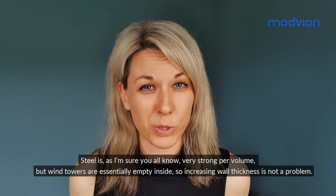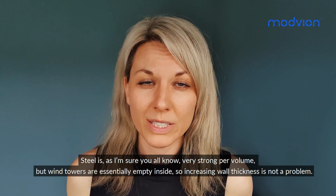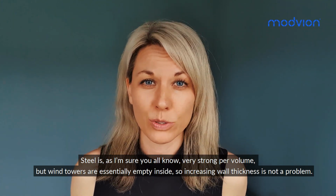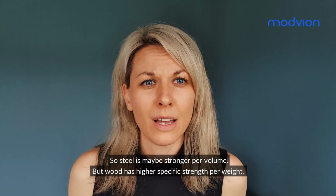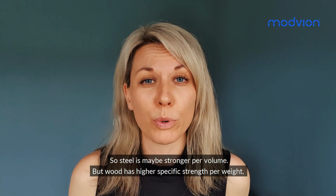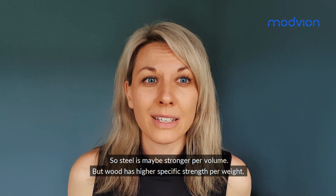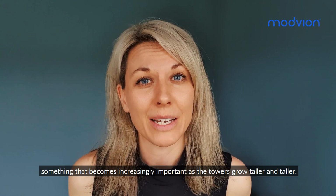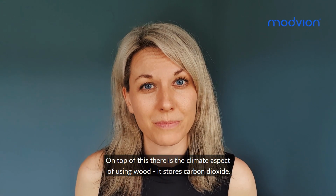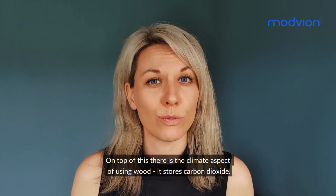Steel is, as I'm sure you all know, very strong per volume, but wind towers are essentially empty inside, so increasing wall thickness is not a problem. So steel may be stronger per volume, but wood has higher specific strength per weight, something that becomes increasingly important as the towers grow taller and taller. On top of this, there's the climate aspect of using wood.